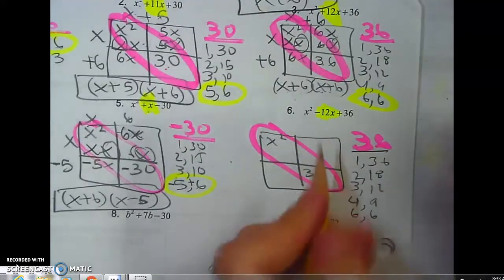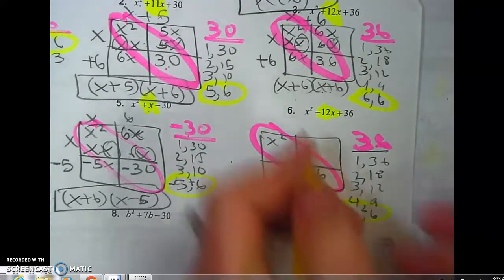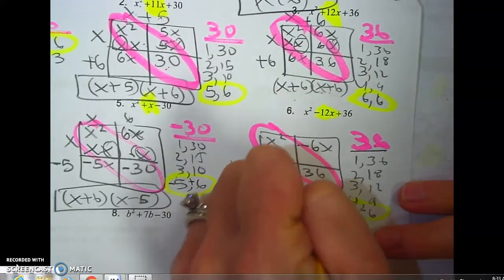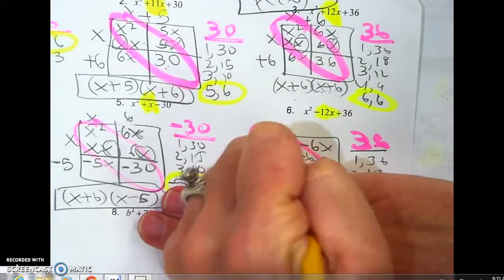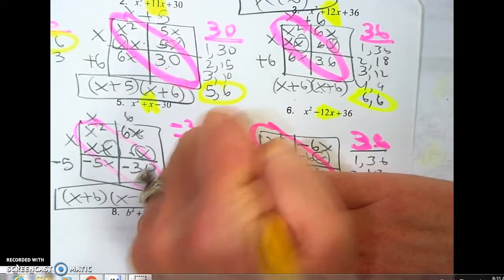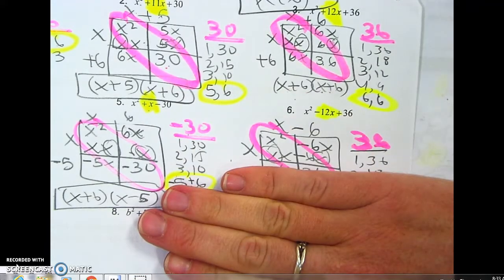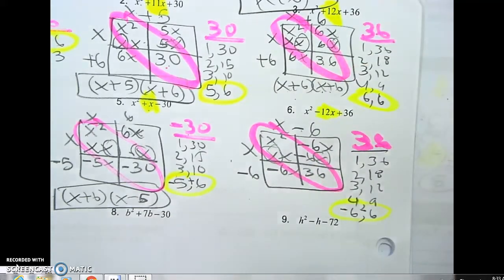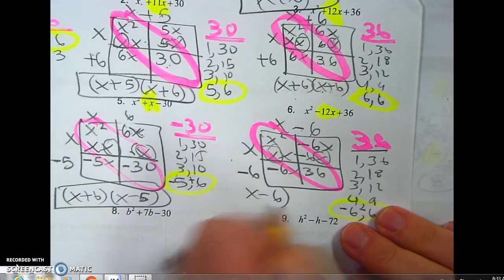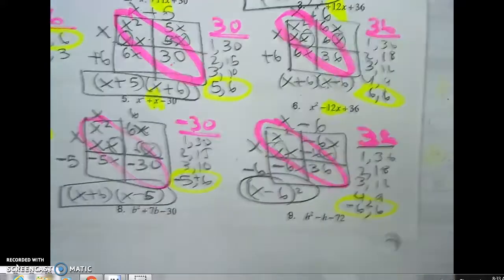So that means I'm trying to add to get 12. Boom, boom. Negative 6, negative 6. So negative 6x, negative 6x. Cover it. X, negative 6x. Circle, circle. X. Whoosh. Bring down the x minus 6. Negative 6 times negative 6 gives me positive 36. So since it's the same thing twice, I just go x minus 6 squared.